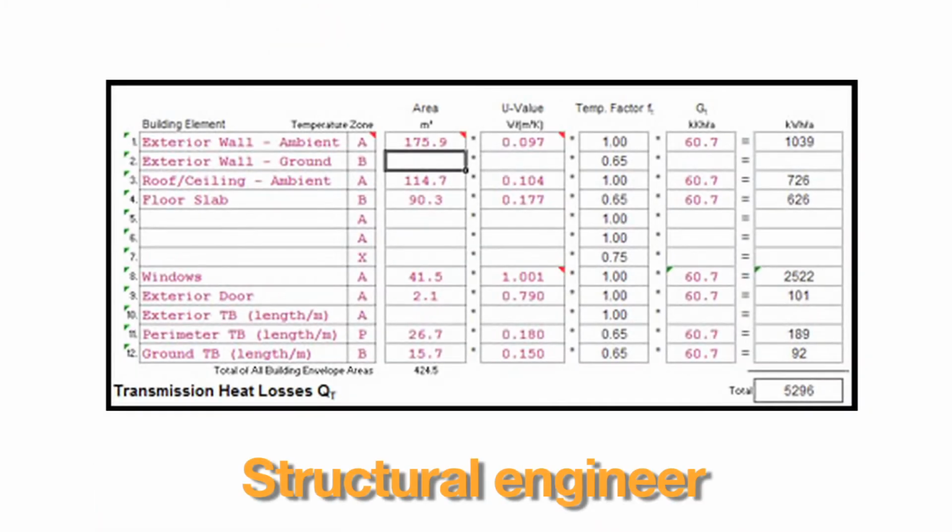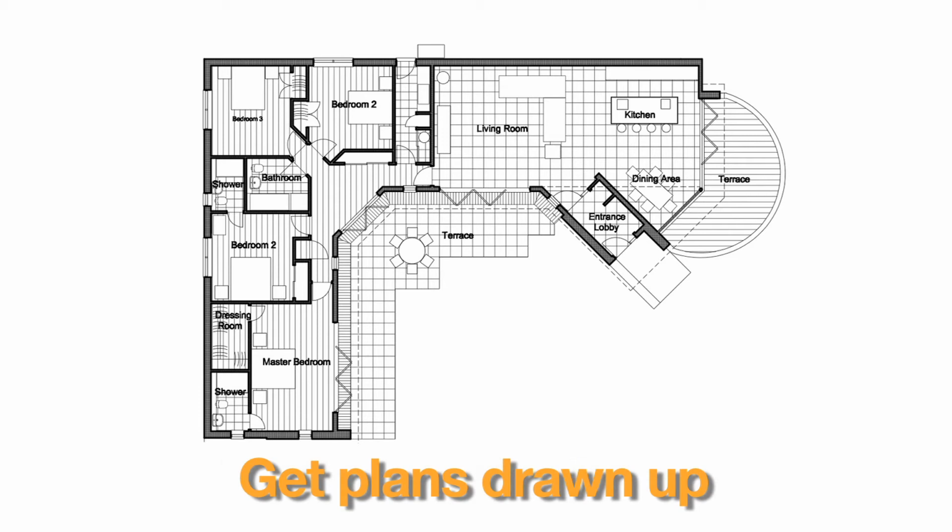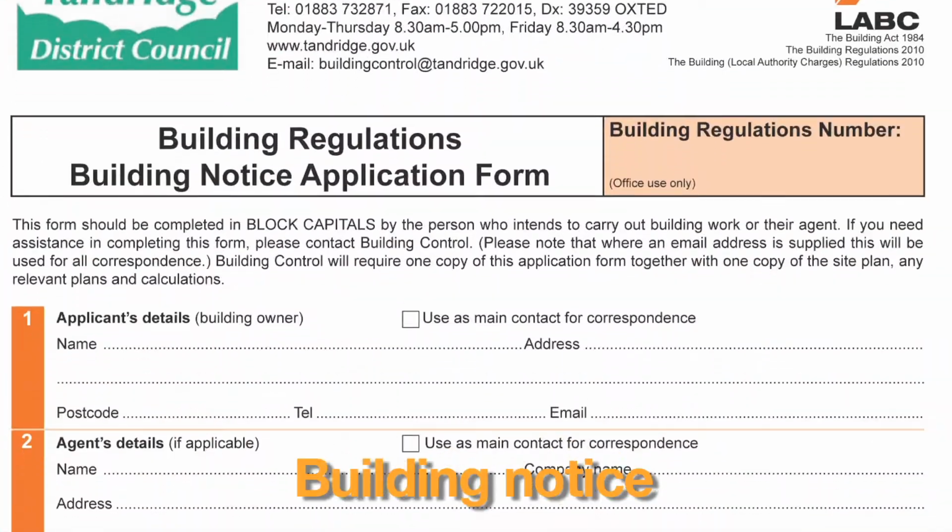You might need a structural engineer or some thermal calculations. And you can get plans drawn up by an architect, a plan drawer, a building engineer or a structural engineer. You'll probably get the fees back with the good ideas, the design ideas and suggestions that a professional might suggest for you. The other option is using a building notice.